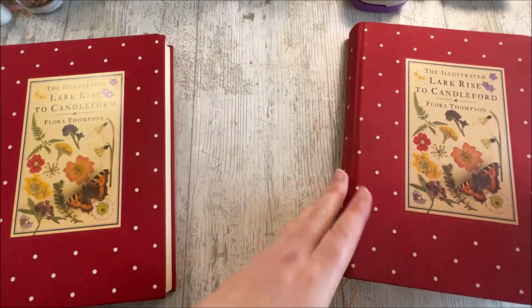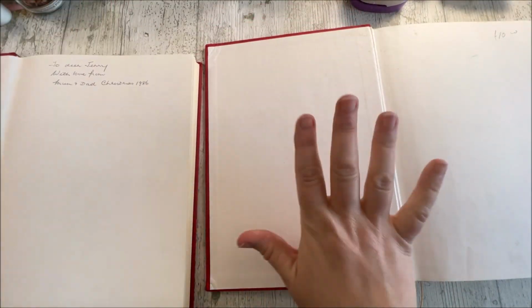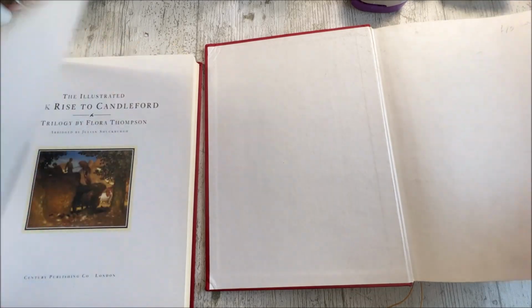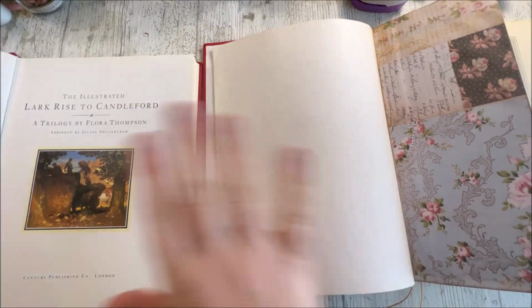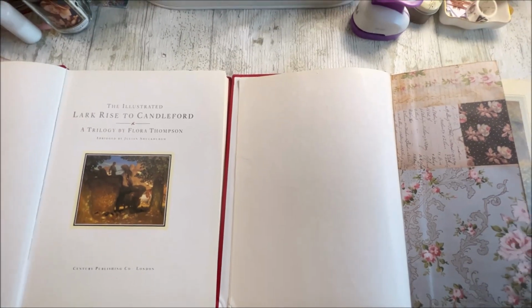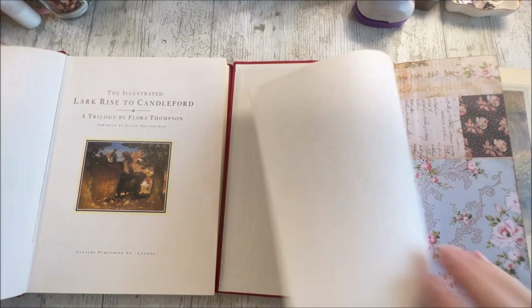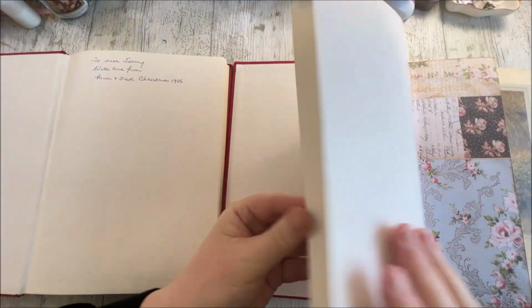Right, so I'm going to do a bit of a comparison with these 2 books here now, to show you side by side what I've done so far with this one, and you can see then obviously the differences. Are you out far enough? I'm wondering. There we go. Hopefully you can see. So as you can see on my altered book, I have left intact this page here.